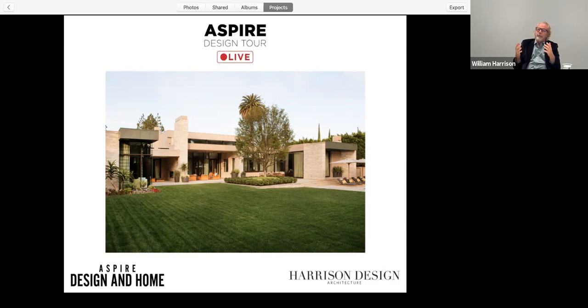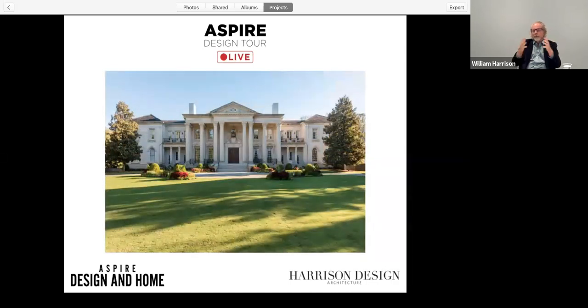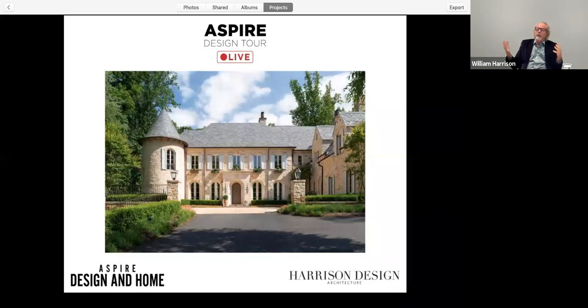But if you don't, Picasso said it best, you know, good artists borrow, great artists steal. So if your competition's done beautiful work, you should show their work, because we're all in this together. We're all trying to produce a higher standard of design and architecture. You know, a rising tide floats all boats, so let's support it.